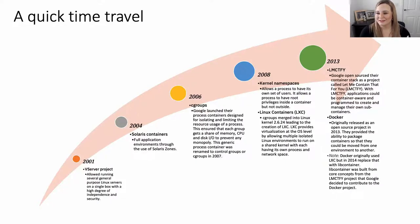It's also important to note that Docker originally used the LXC that came out in 2008, but in 2014, they replaced that with libcontainer. But libcontainer was built from core concepts from that Let Me Contain That For You project that Google started. And Google then decided to contribute that to the Docker project. So it's amazing how open source collaboration has really driven container development. Now, most of us will be mostly familiar with Docker containers. It's what you hear the most about, it's what you see the most. But in actuality, there are a lot of different ways that you can use containers, even without Docker.